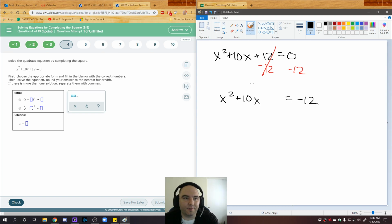Sorry, I had to interrupt there to explain why would we even do this process, right? This is how you solve an equation like this if you can't factor it and you can't just use the square root only. Like if it's not just x squared. Probably should have started the video with that one. All right, so we moved the 12 over.